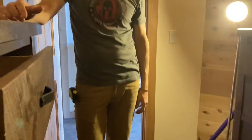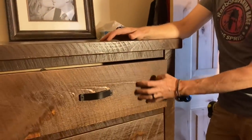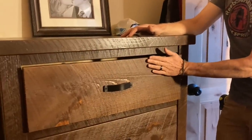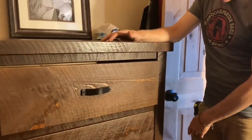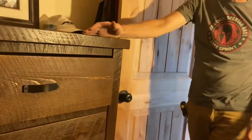Exactly. And all these drawers should be the same size, but there's a few where the guides are loose, so we're going to have to fix that. The other thing I noticed is that a lot of the drawer faces are cupped. I don't know if it's because it's a rustic piece of wood, but they're not perfectly flat. So it's not too big of a deal. It's rustic wood.